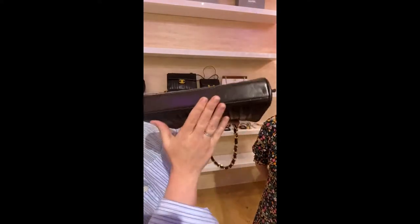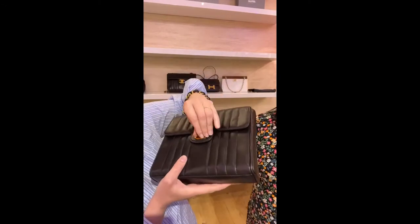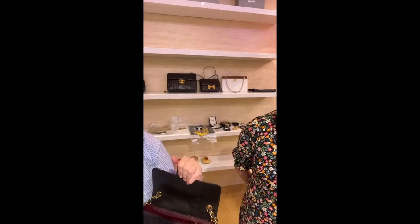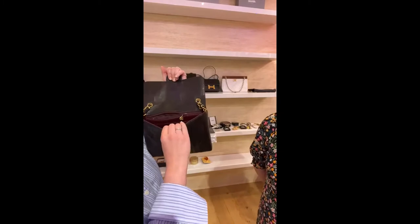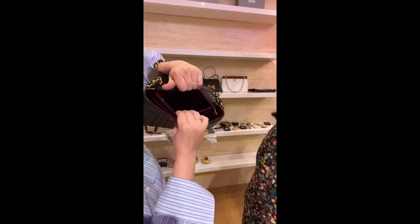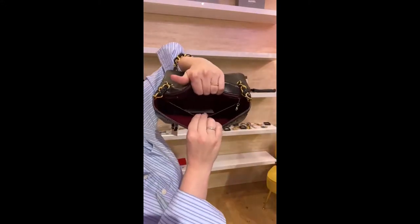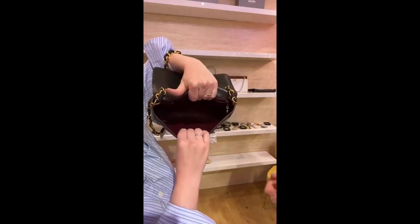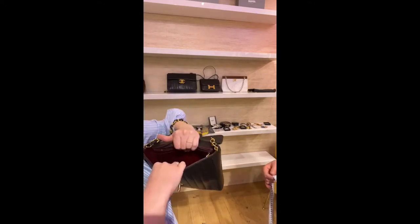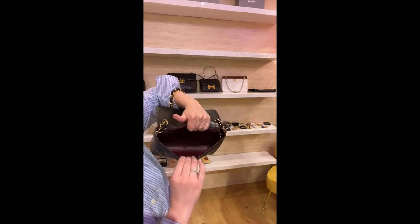The bottom of the bag is also nice and clean. Some press marks are here. And it opens to one compartment. It's a single flap bag. It has a zipped pocket with satin lining, if you can see. Another pocket here and one big pocket on the inside. So the serial sticker is still attached. It is series 2, which is 91 to 94. The inside is nice and clean.